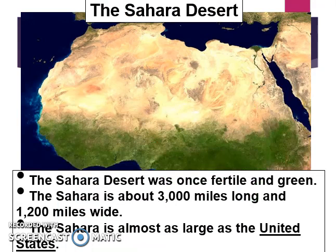The desert that is in the northern part of Africa is known as the Sahara Desert. The Sahara Desert was once fertile and green. It is about 3,000 miles long and about 1,200 miles wide, and it is almost as large as the United States. So just the desert in northern Africa is almost as large as the entire United States.